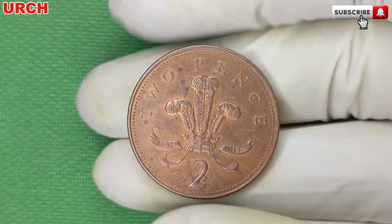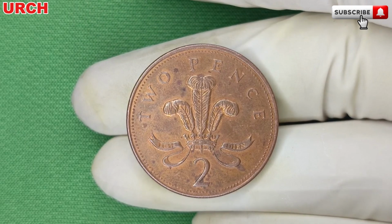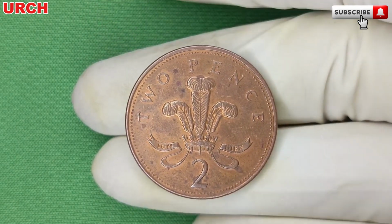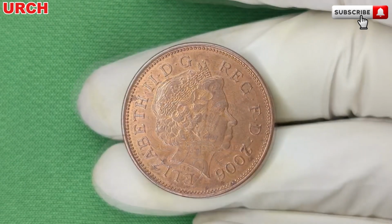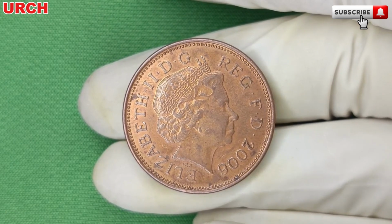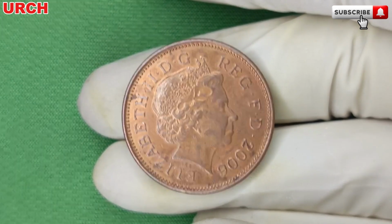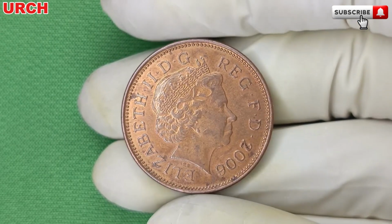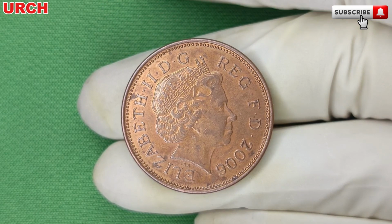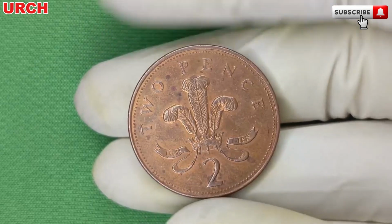But value isn't just about rarity or error. It's about narrative. This coin carries with it the weight of a monarchy, a national history, a generational transition. It was minted in an era when Britain stood on the edge of political change, economic transition, and global redefinition. Queen Elizabeth II, in 2006, was already the longest-serving monarch alive, and this coin was a part of her symbolic reign. Moreover, the coin represents a tangible link to a specific moment in time, a moment where tradition met accident, and from that accident came greatness.